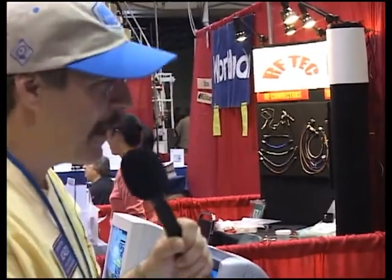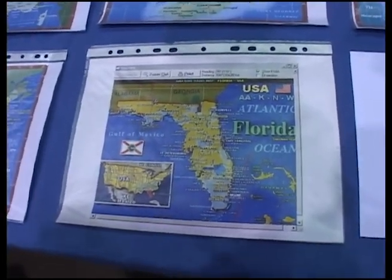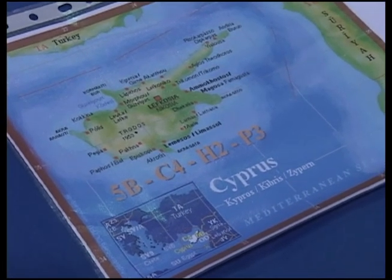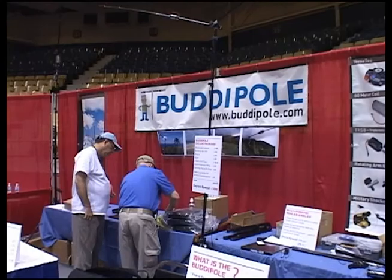Will I find all these maps on that CD? Yeah, sure you do. We have about 300 maps in total on the CD-ROM, covering each US state and every DX country all over the world. And I love maps. If I was going to look you up in the call book, what call sign would I look for? It's DB3ZX, because we are coming from Germany.